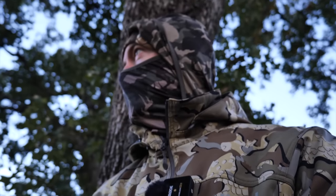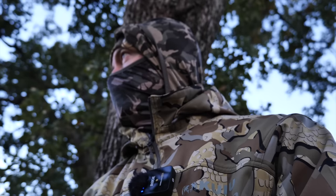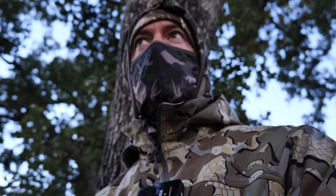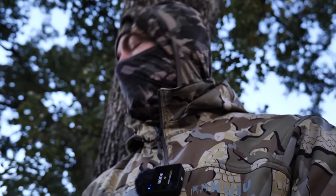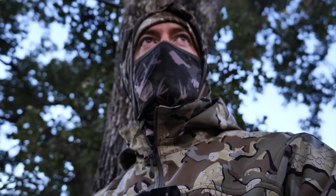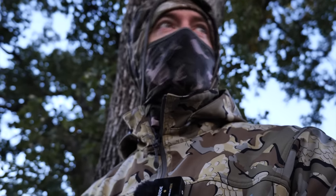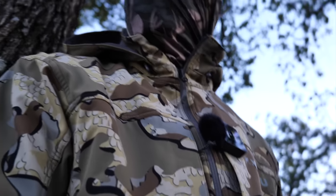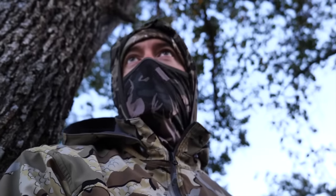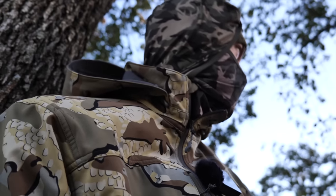About 10 minutes. Still nothing coming in. I've had two more deer cross this creek behind me. You know, I can see him out about 70, 80 yards. They're just walking right by here. On the move, bucks are definitely chasing. I am freezing. I would like to see something in front of me to get my nerves going. Warm me up.